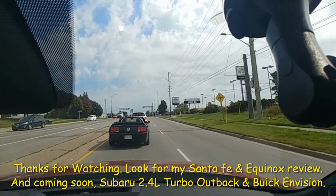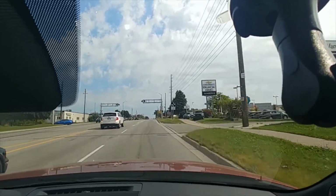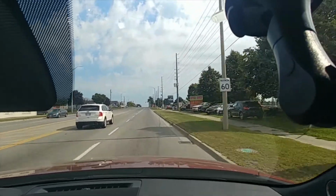If you could hear that revving, that's the Mazda. See how cool the Mazda sounds? Actually, I'm just joking. That was the sound of the Mustang in front of us. Too bad this Mazda doesn't sound as cool as that.